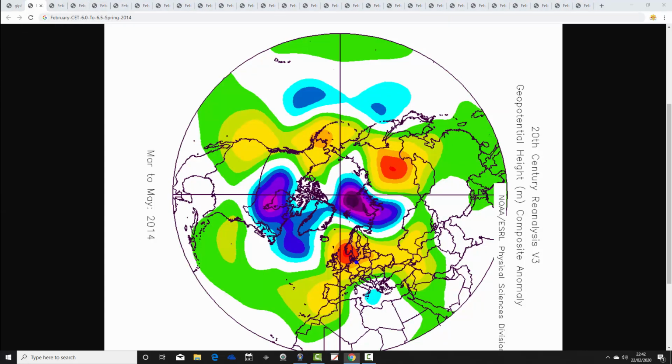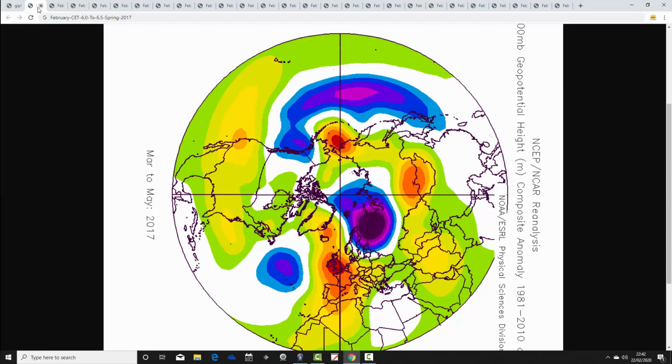2014 also showing anticyclonic signals, high pressure sitting very close to northern and western parts of Europe. That's another very mild and dry spring, following a very wet winter, of course, of 2014. And then spring 2017, again, very anticyclonic, lots of high pressure over not just the UK, but much of Western Europe too. That's a dry and warm spring in 2017.